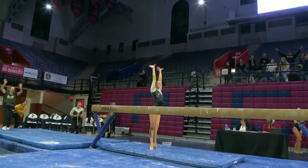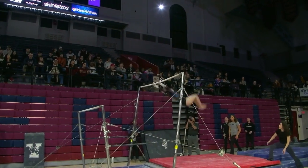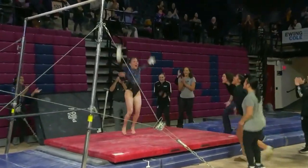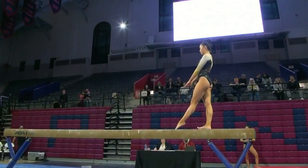Felicia Poblete here in exhibition. She has some really nice lines. I enjoyed watching her. You go back to Penn. Sky Kiriko, the highlight for Penn and the Quakers, 9.9, wrapping things up. And this is actually Zara Gazdak, but Sky Kiriko also had a really nice routine as well.